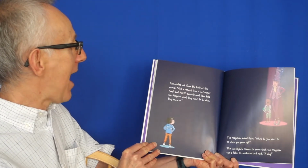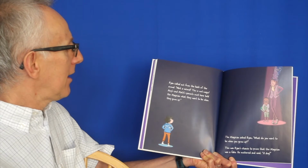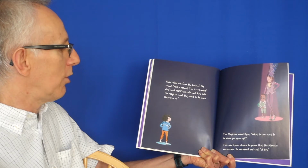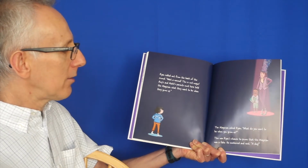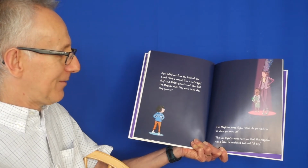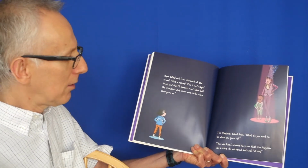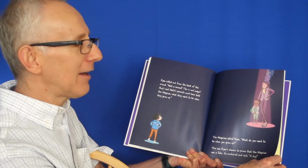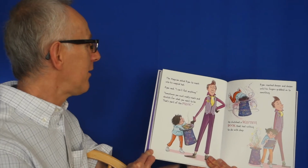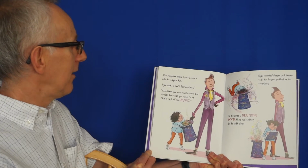Ryan called out from the back of the crowd, "Wait a second! This is not magic. Amy's and Matt's parents must have told the magician what they wanted to be when they grew up." The magician asked Ryan, "What do you want to be when you grow up?" This was Ryan's chance to prove that the magician was a fake. He snickered and said, "A dog." The magician asked Ryan to reach into his magical hat. Ryan said, "I can't feel anything."